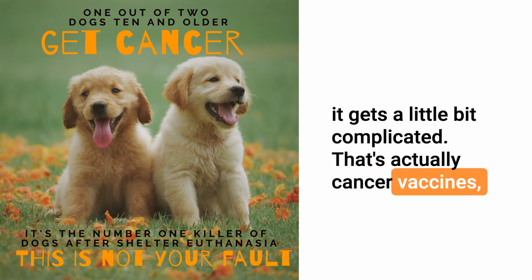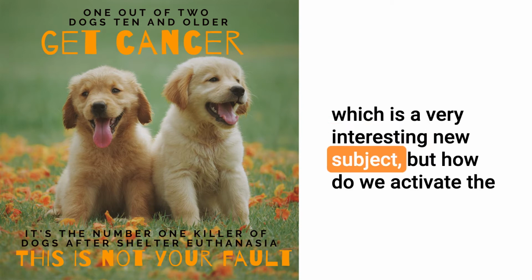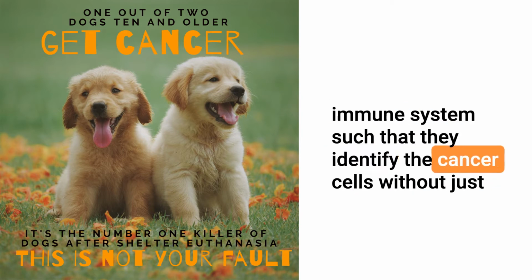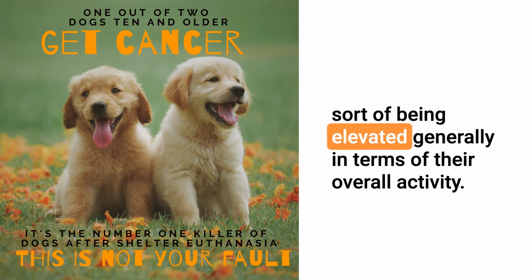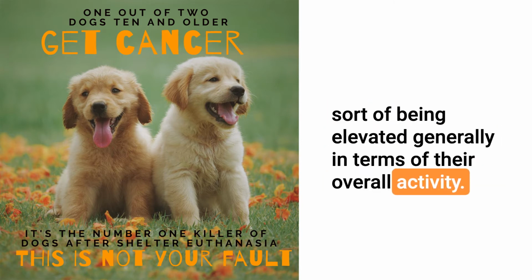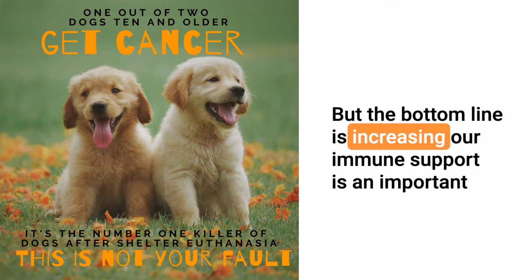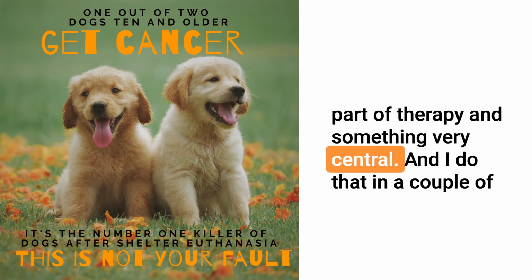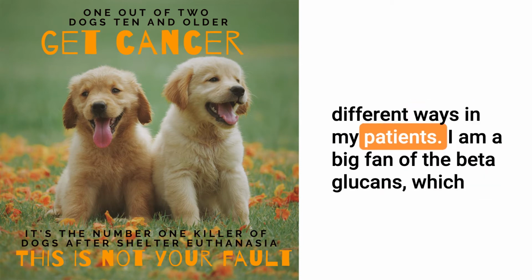That's actually cancer vaccines, which is a very interesting new subject. But how do we activate the immune system such that they identify the cancer cells without just sort of being elevated generally in terms of their overall activity? But the bottom line is increasing our immune support is an important part of therapy and something very central. And I do that in a couple of different ways in my patients.